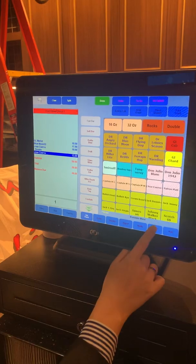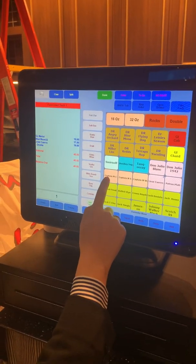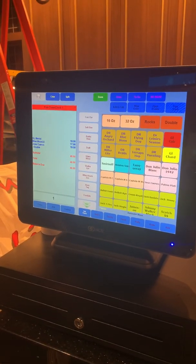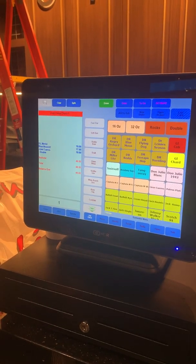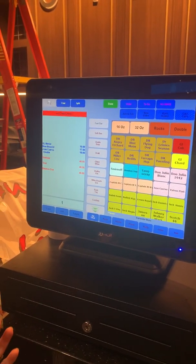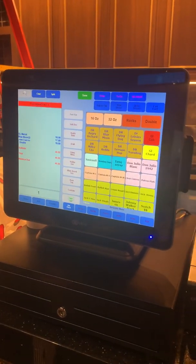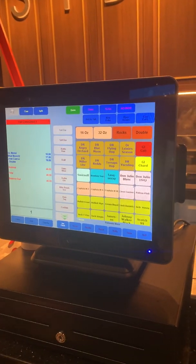So then what's the rocks for? If they want it on the rocks. Does it charge extra? Yes, it charges extra. The prices here are a little bit different because this is set up as an event bartender, not a banquet bartender. So banquet might be a little bit different, just like how your prices are different. They charge extra for rocks because it's considered a long pour. It's a larger pour.